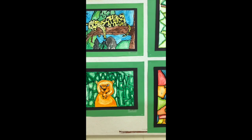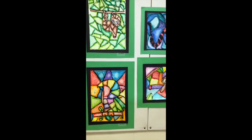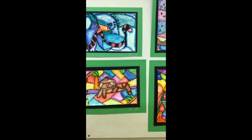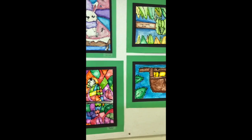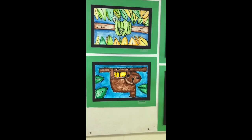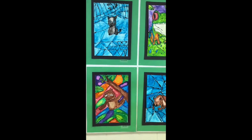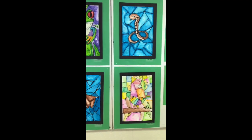Here we have our stained glass animals. Students were able to choose an animal, either from the rainforest, or some students chose an animal that they researched in class. So we had a nice connection between our class research and our paintings that we did in art.